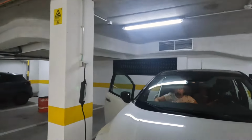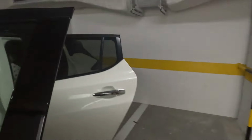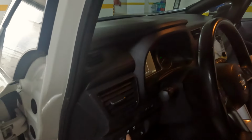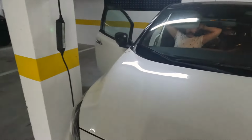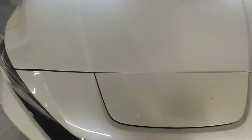All right, good morning again. We are charged up overnight, and I forgot to hit the button. But kind of nice having like this size and just charging up to full on a 110 outlet every single night. Easy peasy.